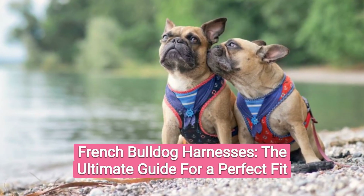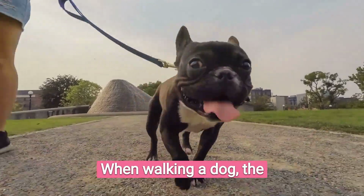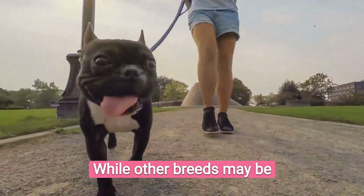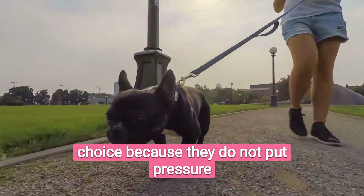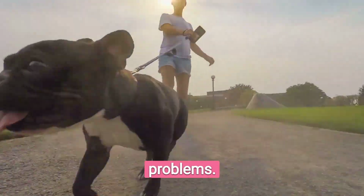French Bulldog Harnesses, the ultimate guide for a perfect fit. When walking a dog, the options available are harnesses and collars. While other breeds may be fine with either of the two, for Frenchies, French Bulldog harnesses are a better choice because they do not put pressure around the neck, which could exacerbate their breathing problems.